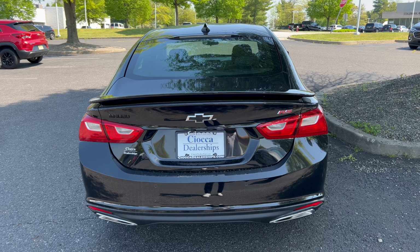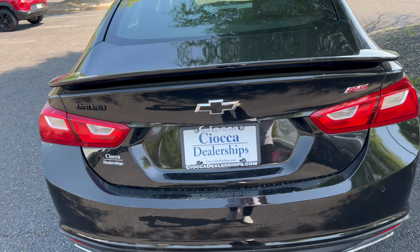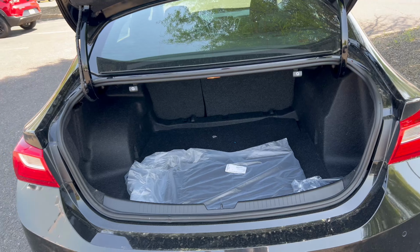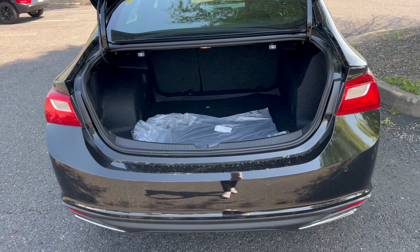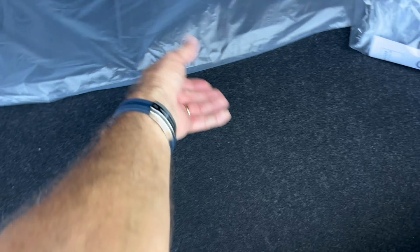Getting in the trunk of the Malibu, you can pop it from the key fob, or you can come to the back, and right underneath the Chevy badge, there's a button. You hit it, up it goes. Nice big opening, 15.7 cubic feet of cargo space in the back of the Malibu. Nice number. Coming in the back, here are the floor mats and a front license plate bracket right here.